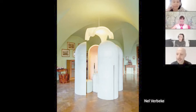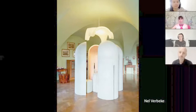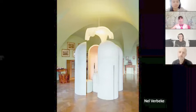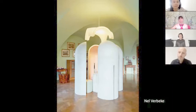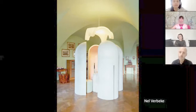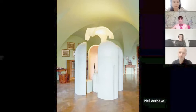So here we see another one. Yes, this is an installation by Nel Verbeke. So these are for niche, and inside it there's a table, and it's for the tea ceremony. So again, here the architecture of the room really influenced the architecture of this installation. And in this room, we have a fairly extensive collection of china and teacups. So that was also the theme for her, to really discover the ceremony of the tea, and create a kind of environment where you could sit and really take the time and sit with three other people and sit at the table.